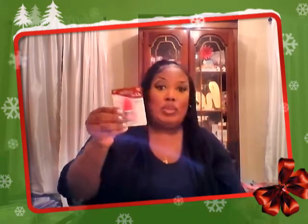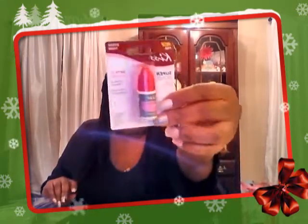Aren't those cute things? So I got some more glue for my nails. And this is the Kiss glue. This is what I glue on my nails with. So I got two of those.